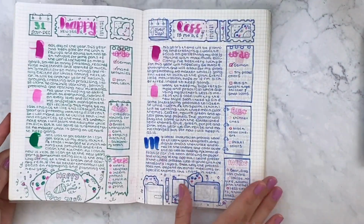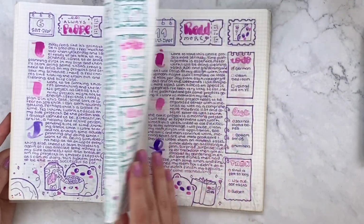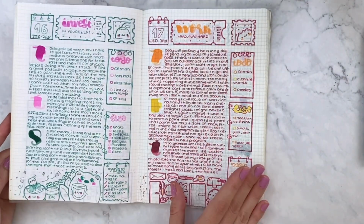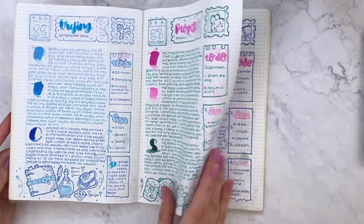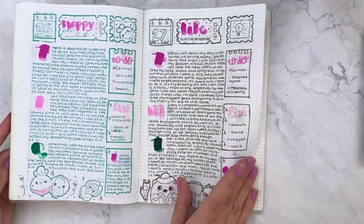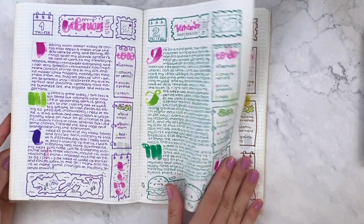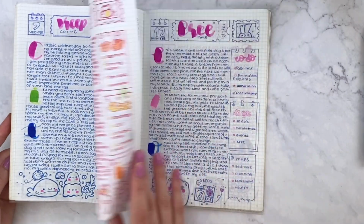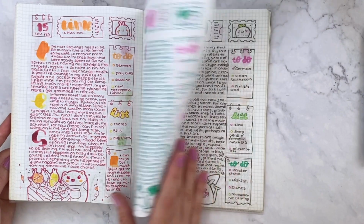But I'm happy to announce that I feel that I found my inspiration again, and also my interest for my journal has been renewed basically, and I'm able to now really appreciate it again and to realize how important it is for me and for processing my thoughts. Such an important part of my daily routine. So yeah, I'm really glad that I found my inspiration again and my motivation.